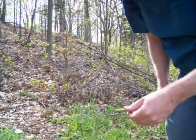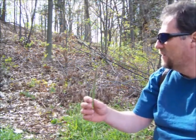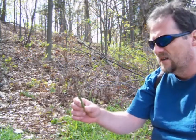Came over here to cut me a stick for a stringer for my fish and found one lonely sprig of asparagus. That's the best way to eat it right there.